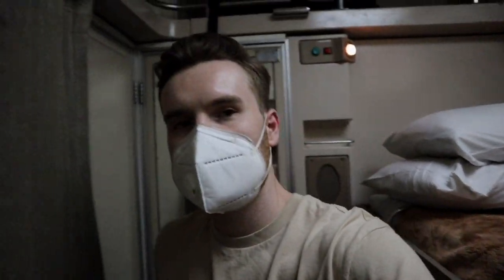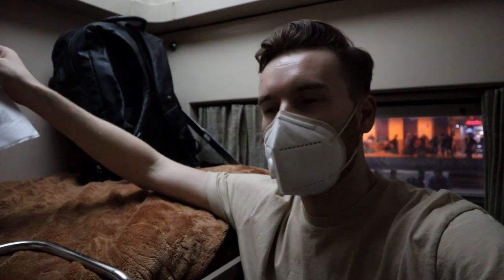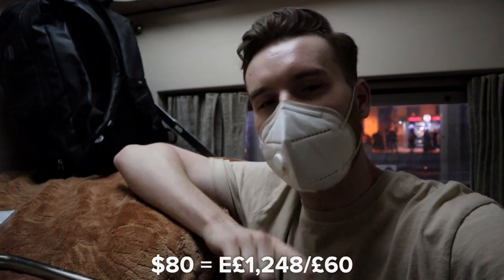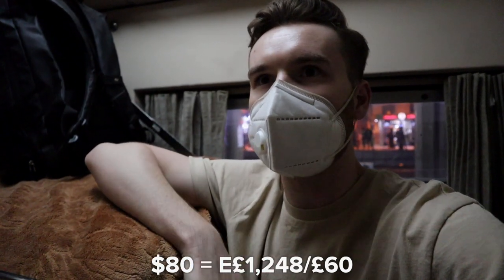This ticket here is mainly designed for tourists, which is kind of why I wanted to review it. Guess how much it is to go to Luxor from Cairo overnight, like I'm doing here. It's $80 for this cabin for the night, and that includes a light meal, which I'm going to receive shortly.